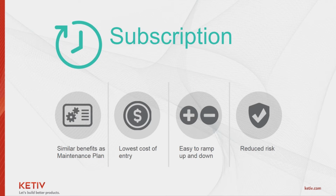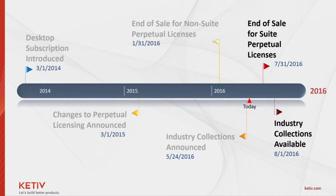So moving on. We're at the end of this year, and it's still perpetual licenses, industry collections will be available starting August 1st. So let's just go over this again. You cannot buy an industry collection. We're going to go over what those are. You can't get those until August 1st. But for the time being, you still can buy your Suite perpetual licenses.